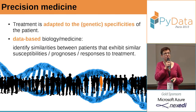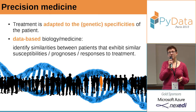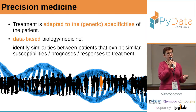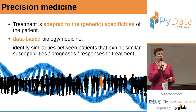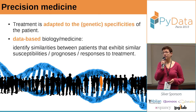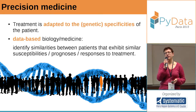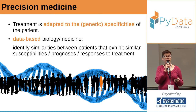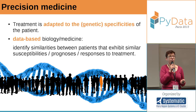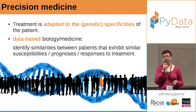You might have heard of it under the name personalized medicine, and it's the idea of moving from a one-size-fits-all approach to medicine, where you give every patient that has the same disease the same treatment, to an approach that's more tailored to the specific characteristics of each of those patients. I'm particularly interested in tailoring it to the genetic characteristics of the patients. The idea is, in the end, to give treatment to a person only if you know it's going to work for them, you know it's not going to have dire side effects, and those kinds of things.